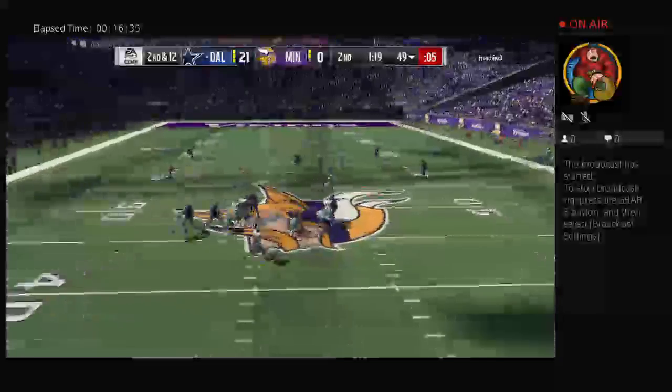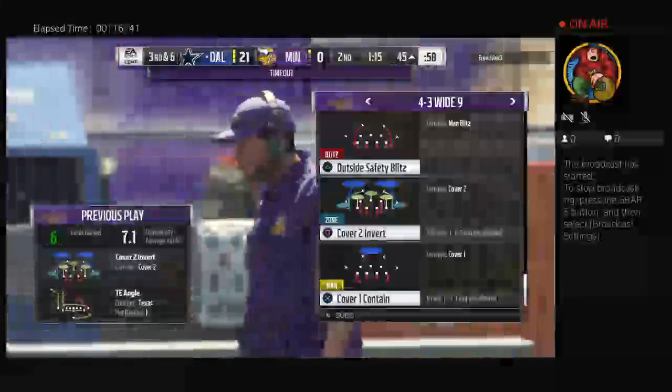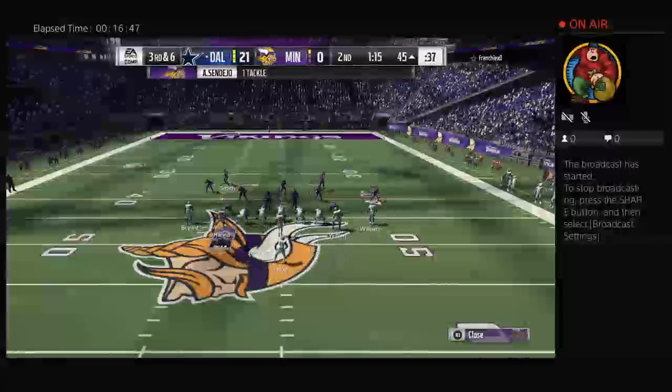Now Prescott. Complete to Bryant. And he'll be brought down at the 45-yard line. Another timeout called by the Vikings now. So that means they're down to 1 remaining here as we head toward halftime.